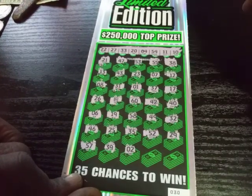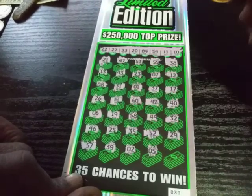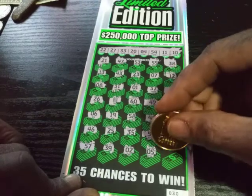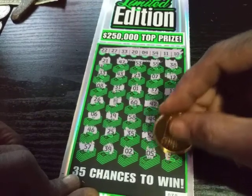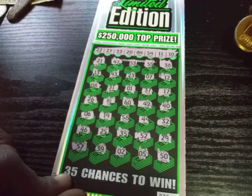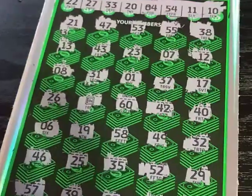Number 2. Reverse. 5, 4. Hopeful corner. 50. No. Well, only thing we got is that safe.